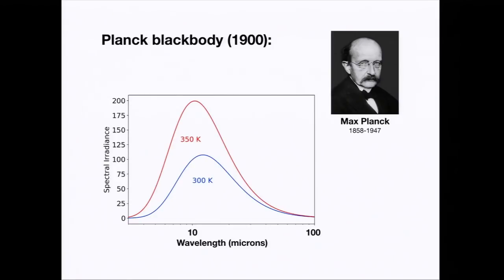By the way, I'll be using, a lot of times I'll be talking about temperature in terms of Kelvin, where 0 is absolute 0, and 300 Kelvin is room temperature. 273 Kelvin is 0 degrees Celsius, and the size of a degree Kelvin is the same as a degree Celsius. They're just offset, so that 0 degrees Celsius is 273 degrees Kelvin.